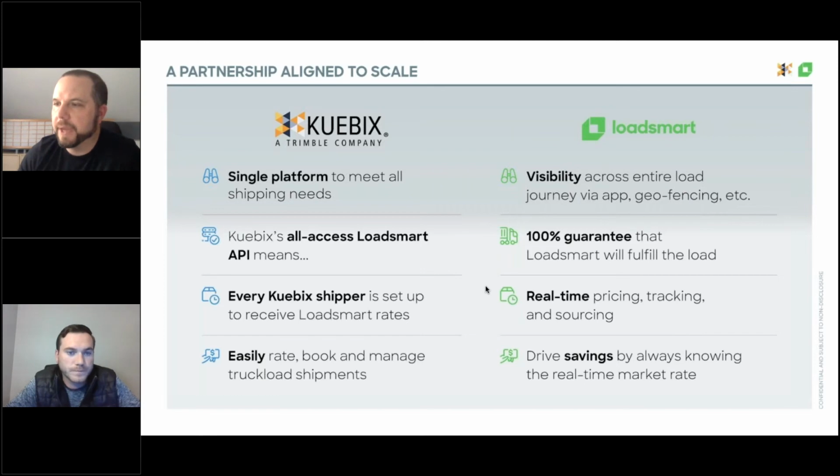Really cool. Thanks, Keith. As far as spot freight goes inside the Kuebix platform, what Loadsmart will deliver right into the TMS is full visibility across the entire load journey. Using our app, ELD, and geofencing, we know where the trucks are and can provide that data in near real time. You get a 100% guarantee that Loadsmart will fulfill the load. If you get a rate from us, we are going to back it with 100% tender acceptance and guaranteed capacity. You get real-time pricing, tracking, and sourcing, which can be good for benchmarking as well as predicting what freight rates will be like weeks in advance as you're planning your market and strategy. We're always going to be driving savings by allowing you to benchmark those rates.